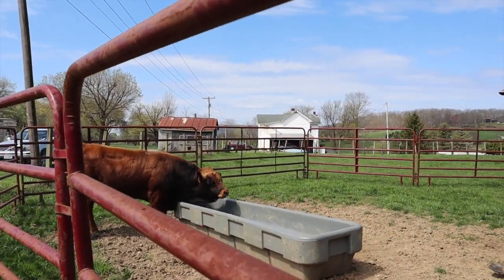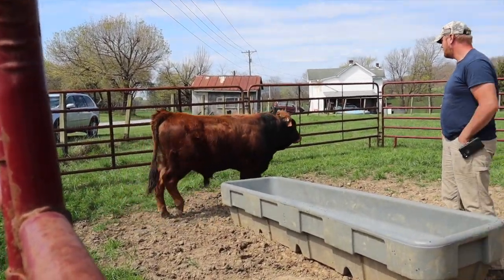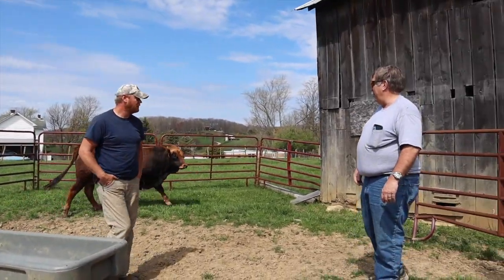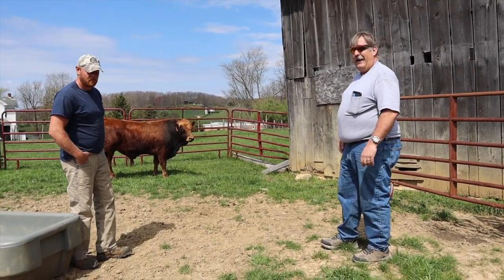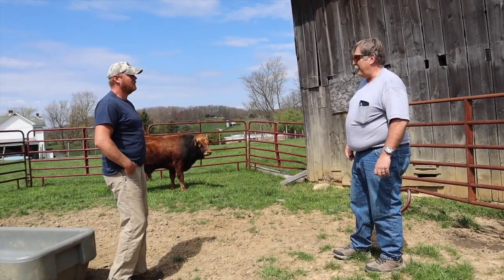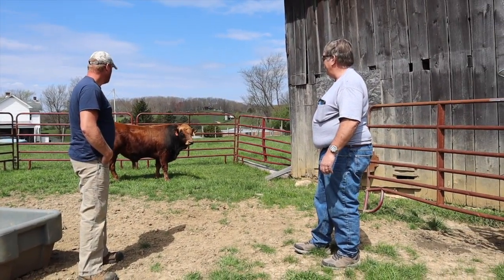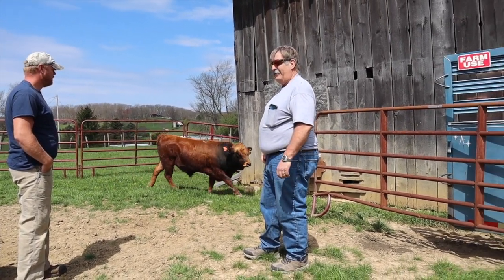So this is Rusty, y'all. And he is a beauty. He is. What is he, 18 months old? 18 months old. He comes from Osage, Iowa. Anderson Farms is the breeder of this bull. Phil Anderson is the owner, and he and his family raised Tarentaise.